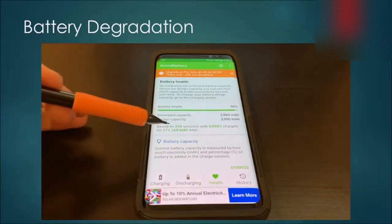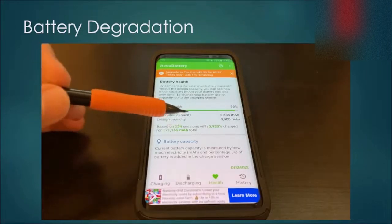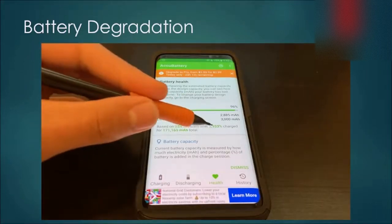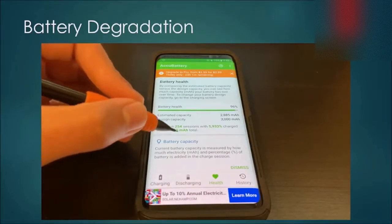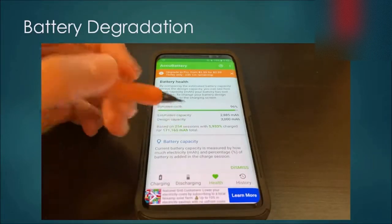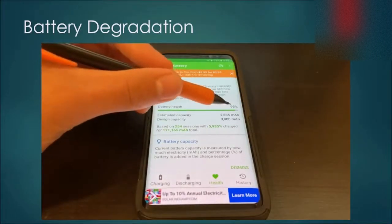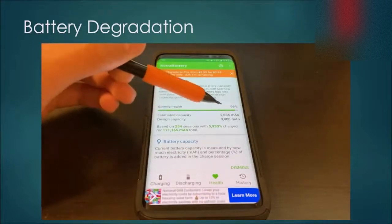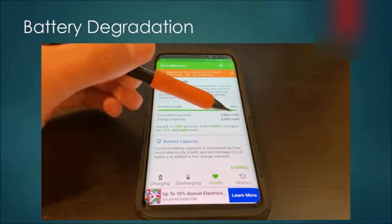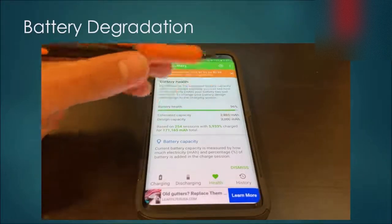So here, as you can see, on this Galaxy S8, I have 254 cycles with that much percent charged for a total of 171,165 milliamp hours total of charge on this Galaxy S8 with a battery health capacity of 96%. And here's the estimated capacity, 2,885 milliamp hours, and the design capacity of 3,000 milliamp hours.